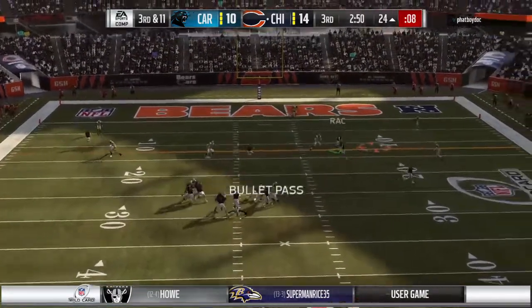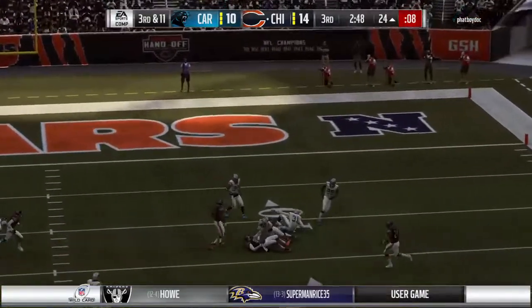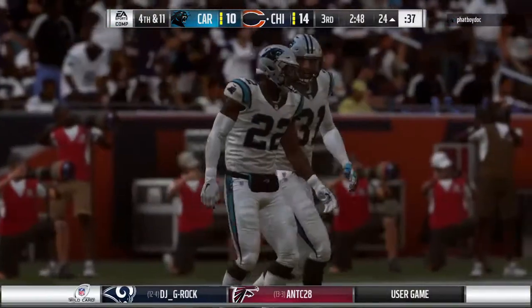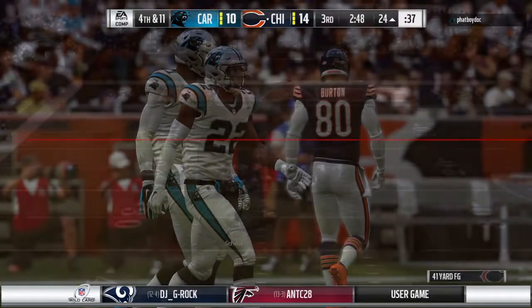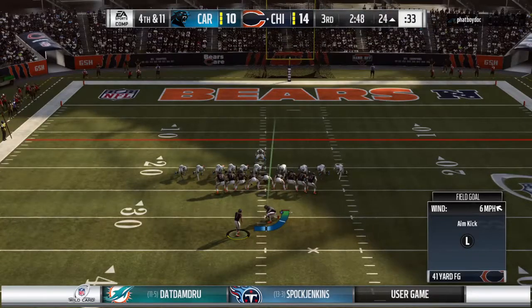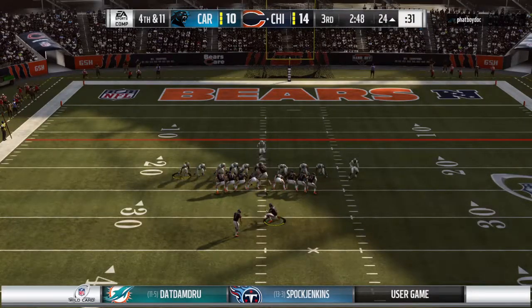Now Trubisky to throw. And he couldn't hang on to it through the contact. Incomplete. We've seen good cover skills on display throughout this game, really from both teams. And there's another nice example there of them making it difficult to complete a pass.